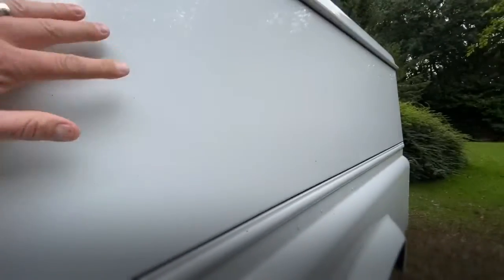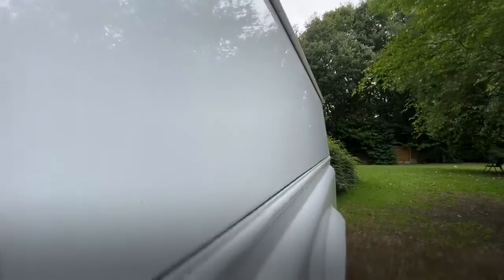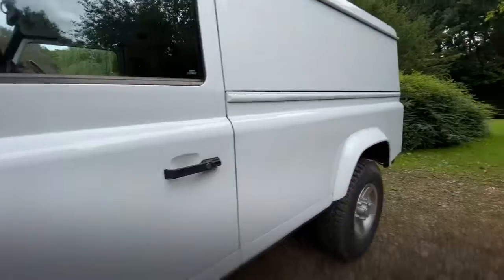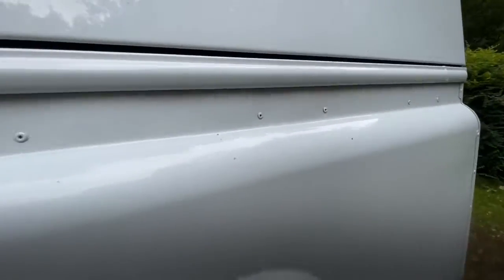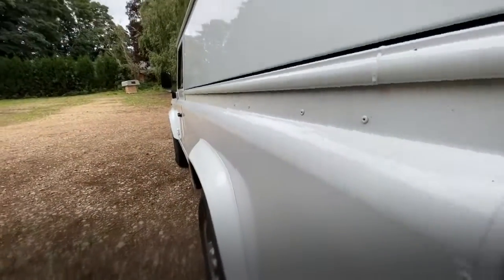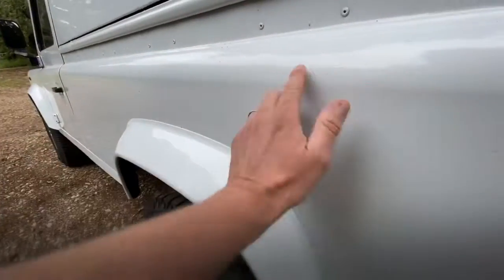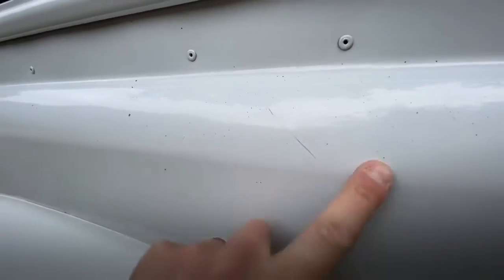So down the side of the actual van, the panels are quite susceptible to dents and whatever else, and as you can see, it's in really great condition. There's no damage at all, exceptionally straight, I think it's probably the straightest one I've ever seen, if I'm honest. Very light scratch there, but I can't feel it on my finger.